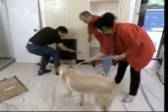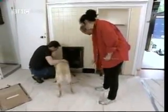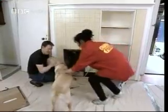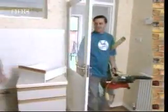Jasper! What do you think? What do you think? This is your new house. I'm not impressed. We're making a little doggy house. Oh, he's impressed with something. And here he is, Demolition Man.